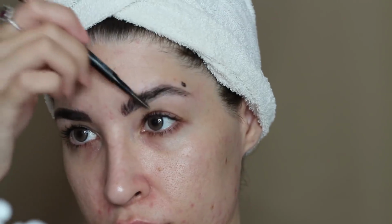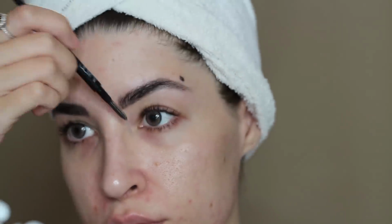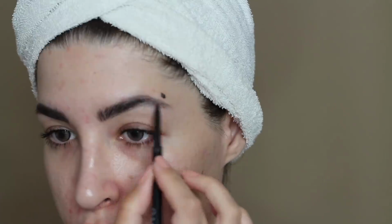A number of you really liked this look that I did the other week, and I decided that it was worth doing a tutorial because it's one of my go-to looks right now. So let's get into it. I started by filling in my brows with this brow pencil from NARS. It's a really great color. There's no red undertones to it.